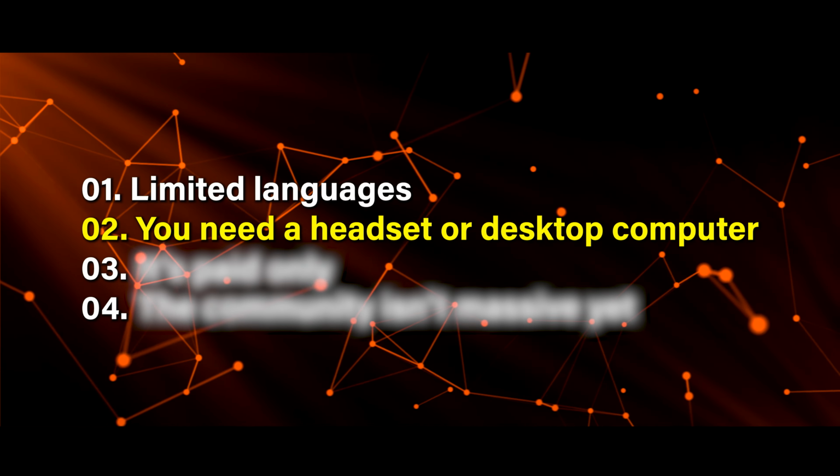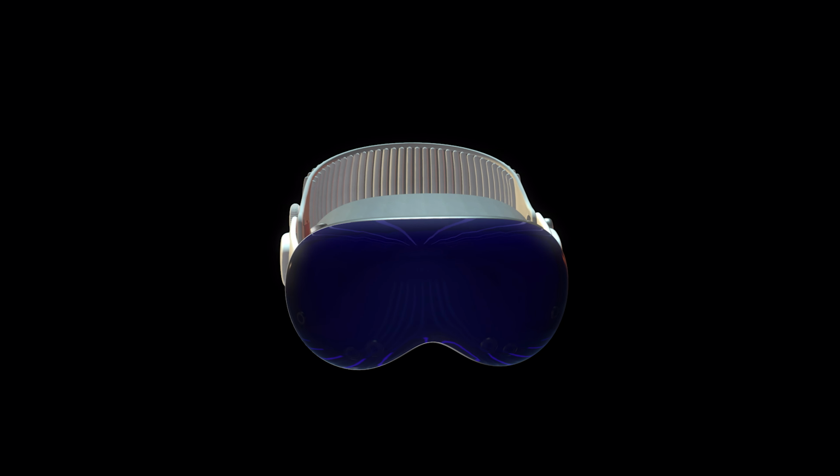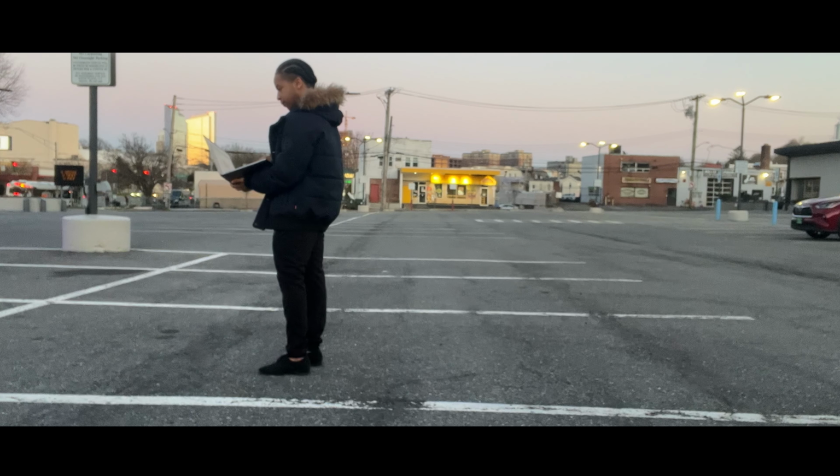Another flaw, you need a VR headset to get that full feeling of immersion. And not everyone has a VR headset. Luckily, the app does work on your desktop computer as well, but it doesn't work on mobile. So this isn't something you can do while on the go. You'll have to station yourself down somewhere to practice languages with Immerse.